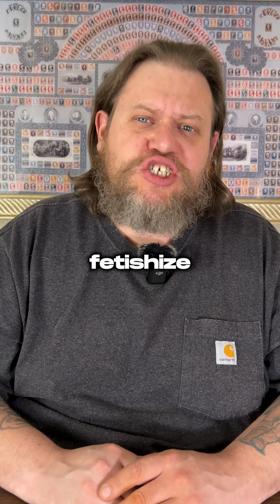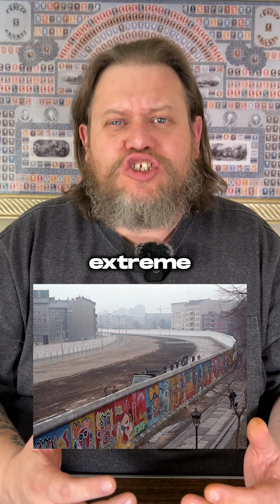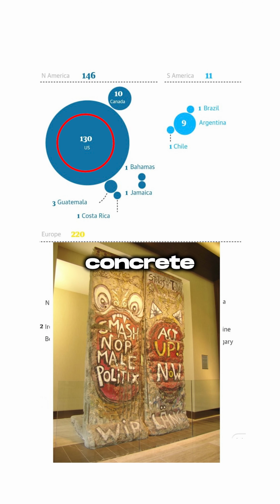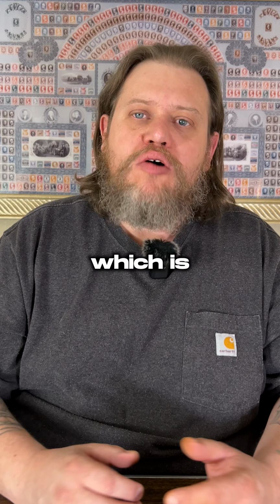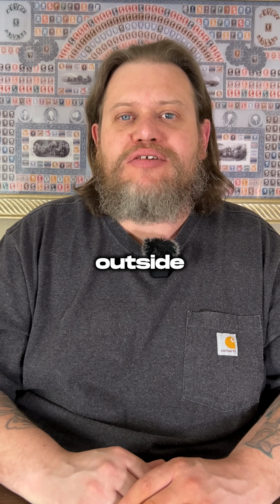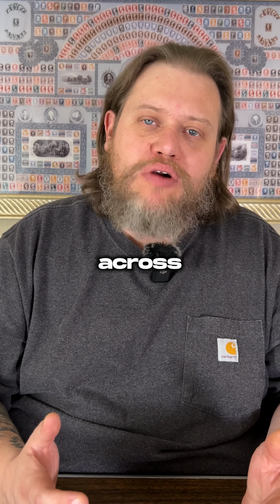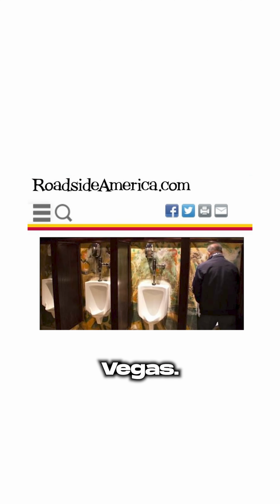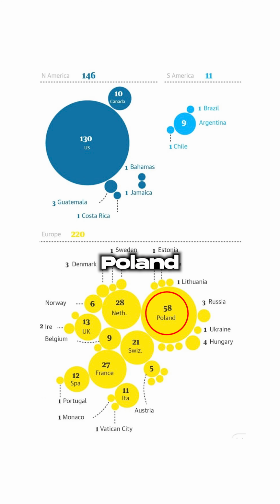Americans weirdly fetishize the Berlin Wall to an absolute extreme degree. The United States has 130 full 12-foot high concrete panels from the original wall, which is far and away the most that are outside of Germany. They can be seen all across the country, everywhere from the Reagan Library in California to at a urinal in Las Vegas. Just for a little context, Poland has the second most with 58 panels, and the Netherlands is number 3 at 28.